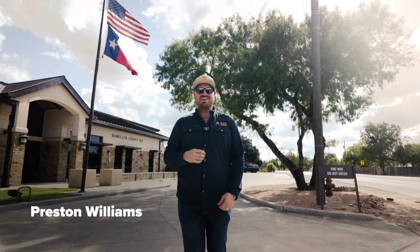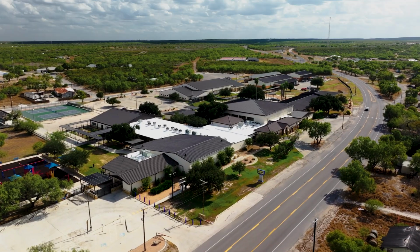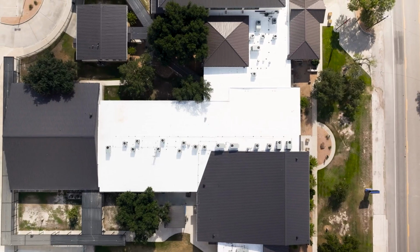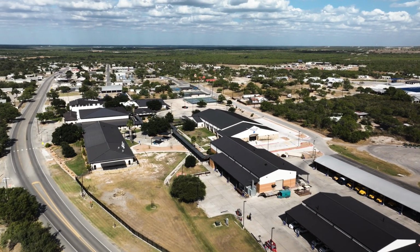I'm with ARP Roofing, and today I'm standing in front of McMullen County ISD, where we have just completed over 200,000 square feet of roofing. You see, the school wanted to do some major upgrades to their facilities, and they're looking for all of their roofs to match in color.